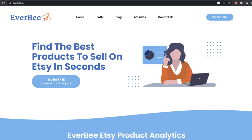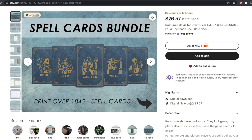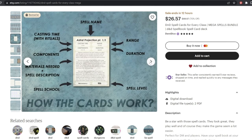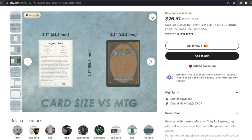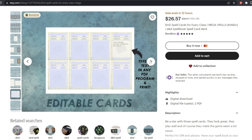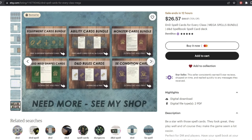The first product on my list is this Dungeons and Dragons spell cards for every class. If you've ever played Dungeons and Dragons, you probably know how awesome this product is. It is a bestseller selling for $26.57. My kids play Dungeons and Dragons. I really haven't gotten to play it, so I'm not quite sure how this works exactly, but it does look pretty cool. They're editable, you can do all your own printing, and it really does include a lot of stuff to make playing Dungeons and Dragons a lot more fun.